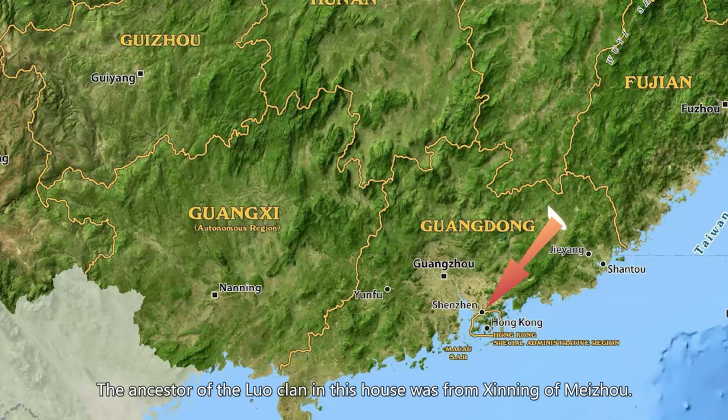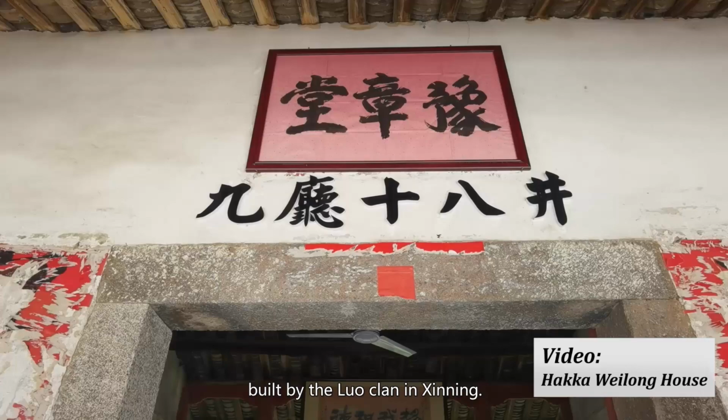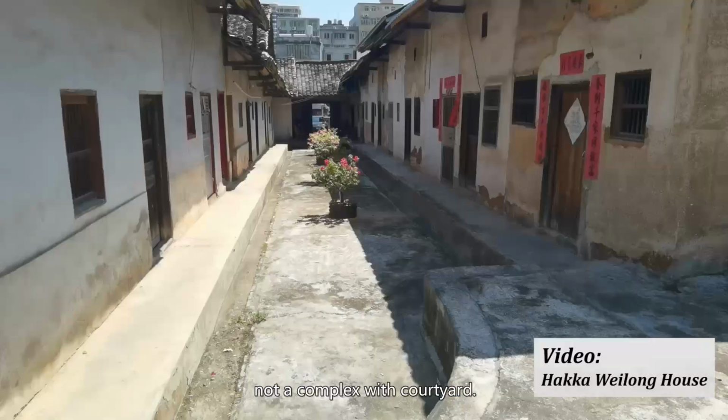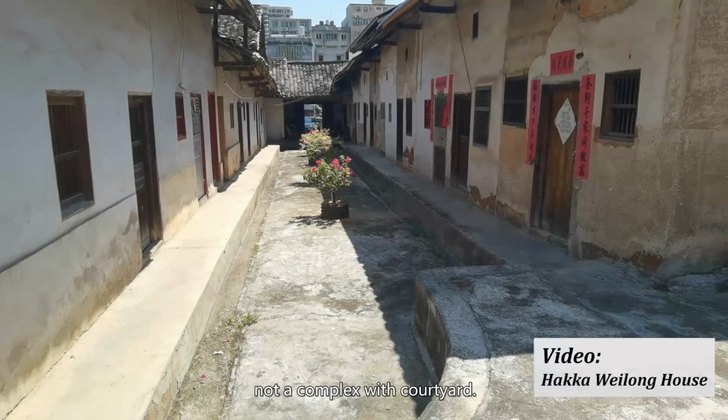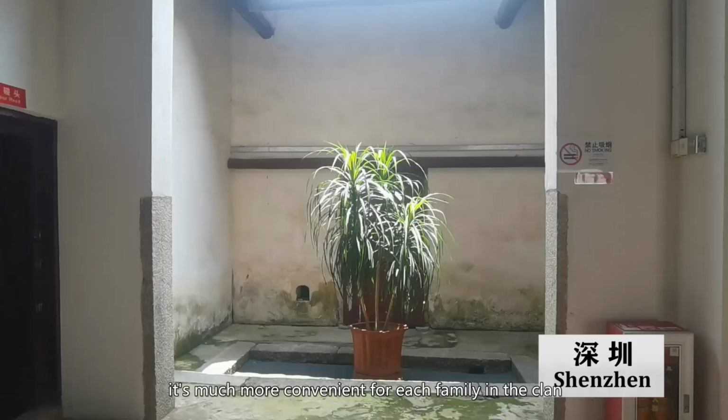The ancestor of the Luo clan in this house was from Xining of Meizhou. In an earlier video, I happened to have visited a Hakka Weilong house built by the Luo clan in Xining. It's a typical Hakka Weilong house. In the Weilong house, each section is consisted of single rooms, not a complex with courtyard. But after Hakka migrated to Shenzhen, they adopted the design with private courtyards. It's much more convenient for each family in the clan to have their private unit than just having one or two rooms.